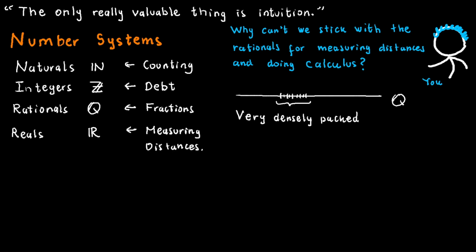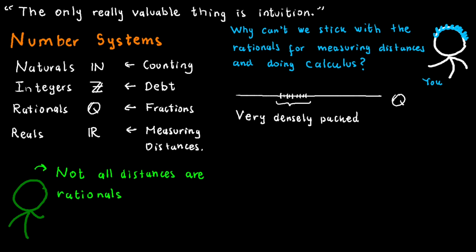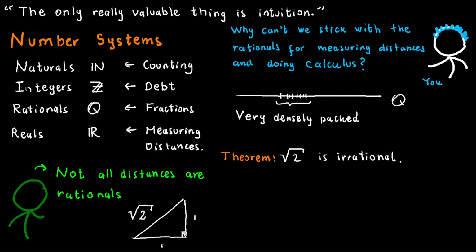To answer this question, let's delve into a fascinating insight that has captivated minds since its inception in ancient times. Picture a right triangle with sides each measuring 1 unit. According to the Pythagorean theorem, the hypotenuse would have a length equal to the square root of 2 units. Surprisingly, the square root of 2 is not a rational number.